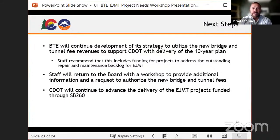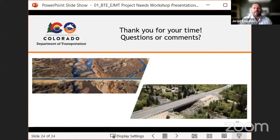That takes us to next steps for the program. The BTE will continue to develop a strategy to utilize the new bridge and tunnel revenues to support the 10-year plan. Staff will then recommend a budget to work on the $100 million of unfunded projects at the EJ that Neil Retzer just went over. We will then return to the board in future workshops to give more information and a program investment strategy and request the authorization of the new fees. So that's still to come. Next slide, please. I think that wraps up our initial workshop for the tunnel asset class projects and need. Neil's on board here, along with me and Patrick Kalinda, if you have questions.